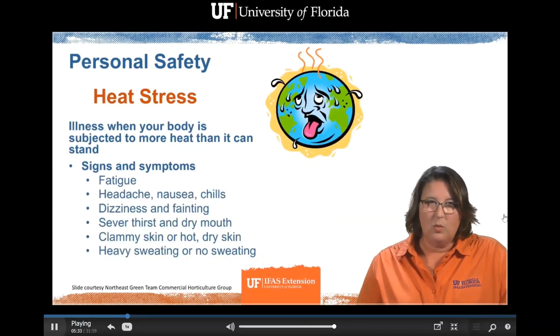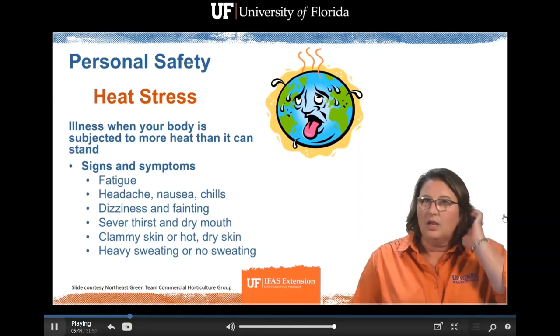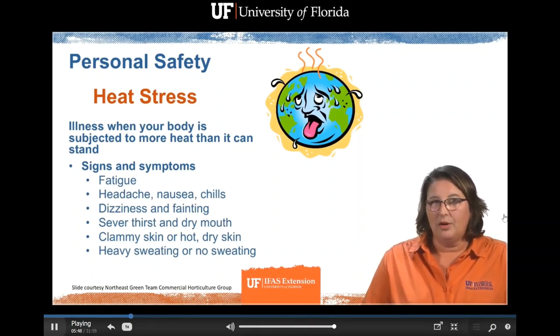Let me go back. One thing that you can't adjust is the heat outside, of course, but you can adjust the number of hours that you're in the hottest part of the day. So when you're out spraying, you may adjust your hours to spray just in the morning or late afternoon instead of out spraying in the hottest part of the day.